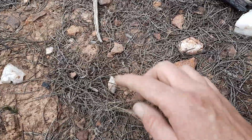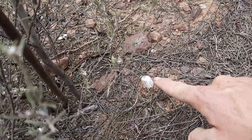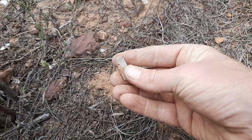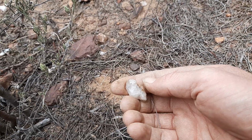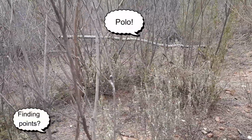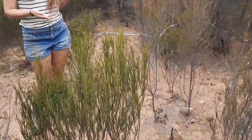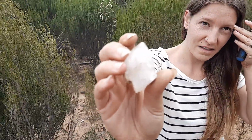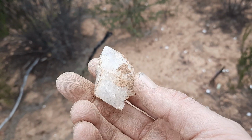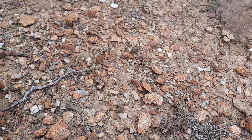And just looking. That's a nice little flat one, and it's intact. A pretty cool shape. Mako. Hello. You finding points? I found a few. Yeah, same. Oh, it's flat. Yeah, flat. Yeah, nice. There's a little patch of rocky outcrop here.